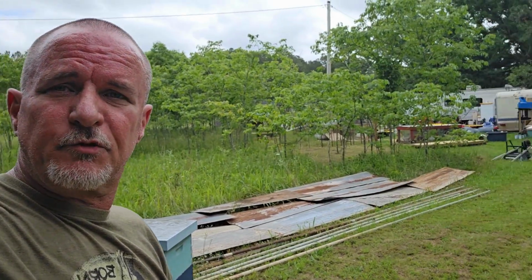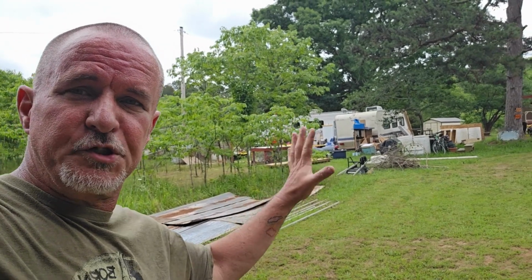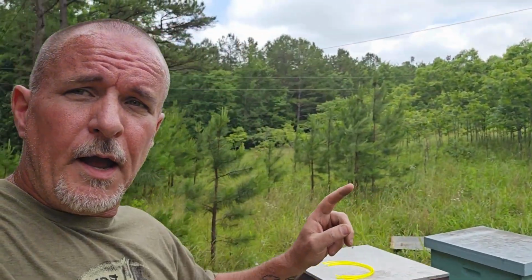Okay, I'm standing on Jimmy's property, my neighbor's property. If you see that tall line of trees in the background, that's my property line over there. These trees in the front here are mine. They come out to this point, which I also own.